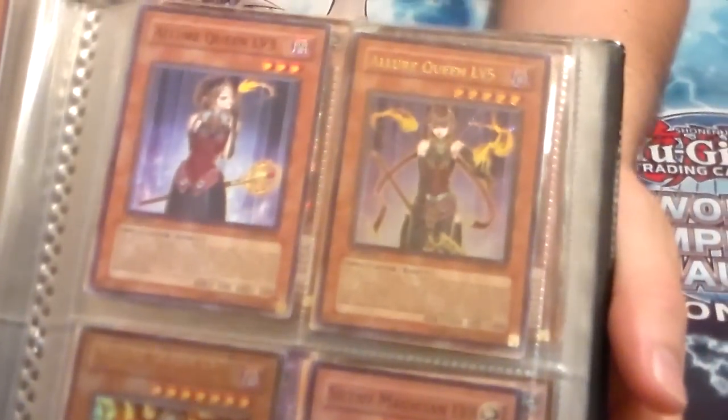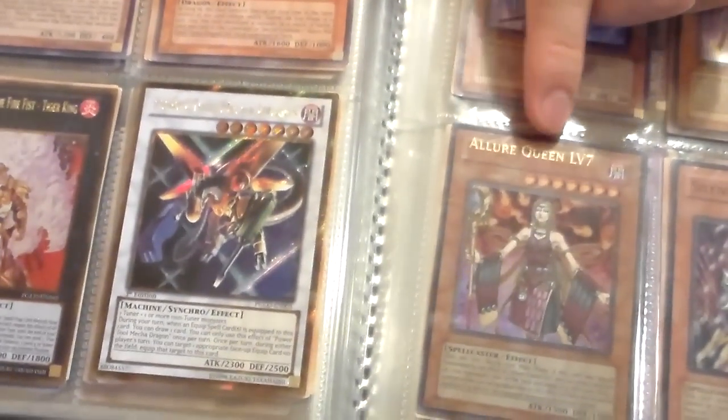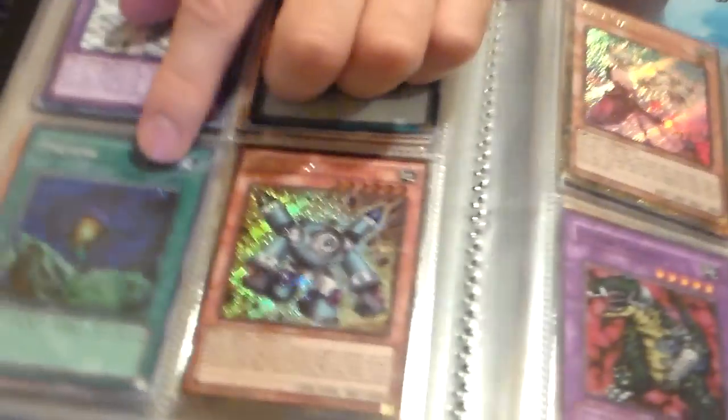So you have Allure Queen, level 3, right there. Then you have number 5 is an ultimate. Then you have number 7, which you can see it's a misprint because the thing is printed above where it should be, which is really, really cool. So I have my Allure Queen set because I love level monsters, and my super level 8. Then just some other cards.